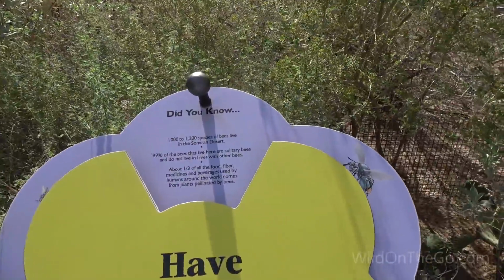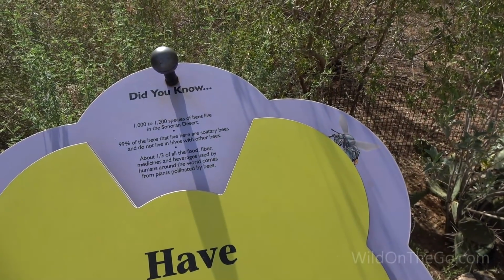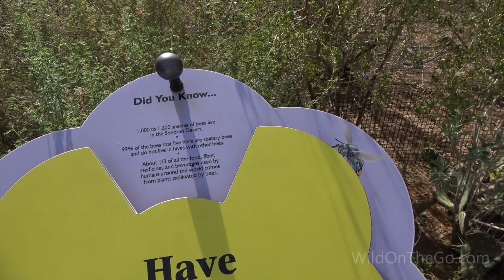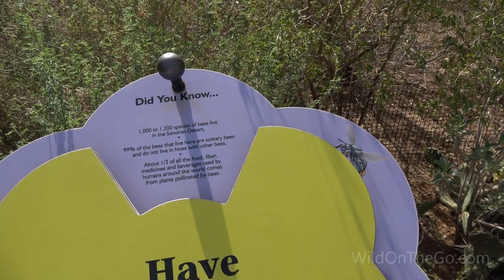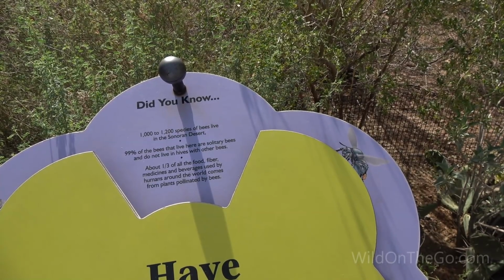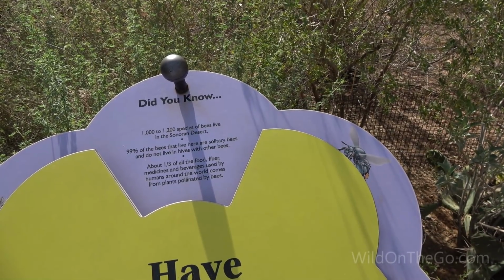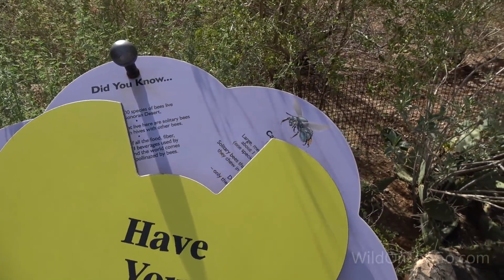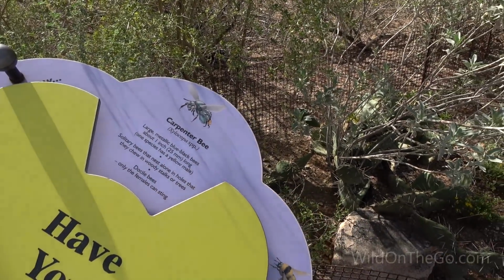Did you know 1,000 to 1,200 species of bees live in the Sonoran Desert? 99% of bees that live here are solitary bees and do not live in hives with other bees. About 1/3 of all the food, fiber, medicines, and beverages used by humans around the world come from plants pollinated by bees. Bees are very, very important.